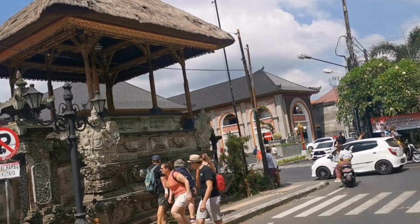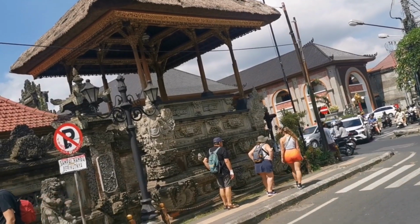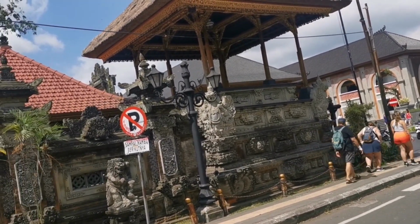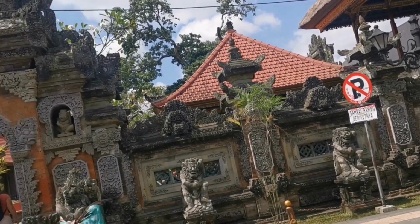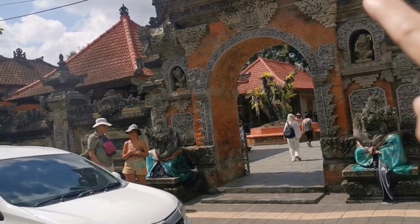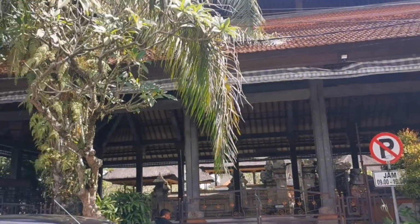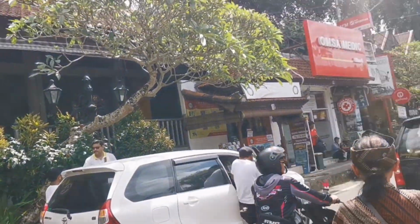Today, we have finished walking around the Ubud market. Now we come to this place just nearby, just across the street from the market, this old temple of Bali. Not only this side, but also the other side will have all the temples, so we probably will spend another 1 hour here.